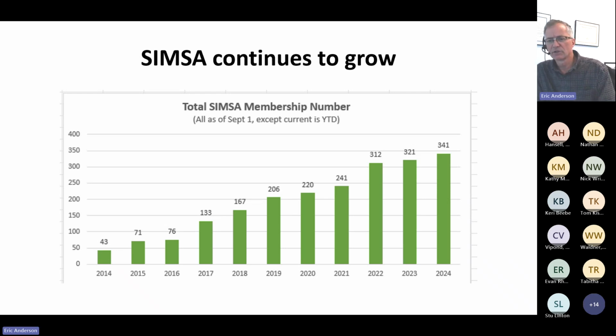Now, one thing I want you to notice about 2024, that starts on September 1st of each year. Since September 1st, we've added 20 members to our association. That's a net gain of 20. We had a bunch of people sign up originally for BHP when that was formally announced. Some didn't get the work they were thinking was going to fall in their laps, and they left the association. But we've grown a lot more.